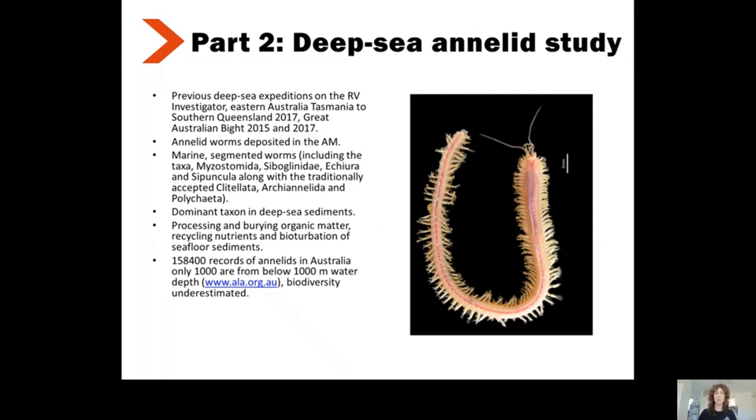And they're really important for burying and processing organic matter and recycling the nutrients, and also for bioturbation. So these annelids dig down into the sediment and introduce oxygen into areas that wouldn't have oxygen otherwise, in the lower parts of the sediment.